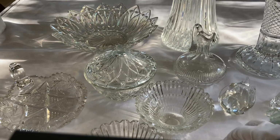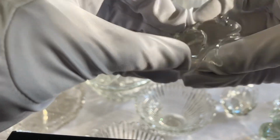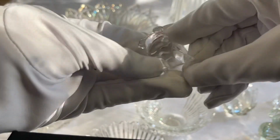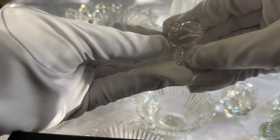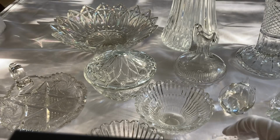That's a good point. These are glass, but they are so cute. See, no sparkles. No UV, no Roy G. Biv. No rainbow. But he's still a cute little froggy. He is. Super cute little froggy.